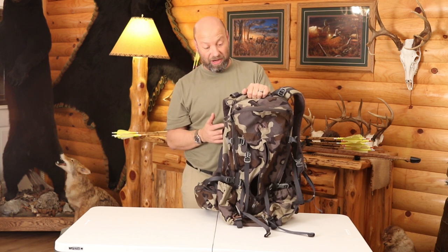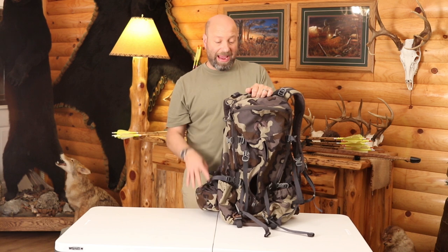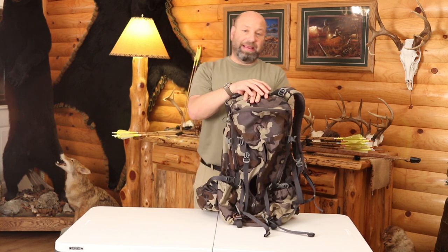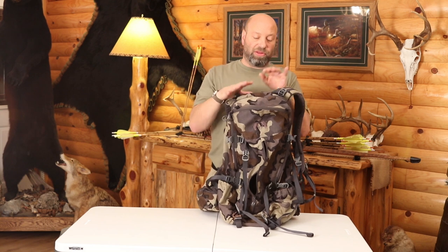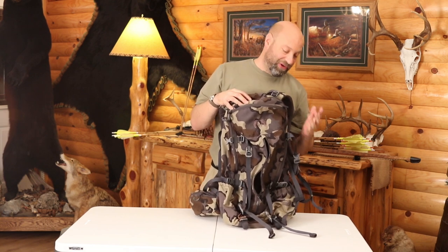I gave it to him, and he's running it and loves it. This pack, though, as far as a day pack goes, hands down, without fail, indestructible, absolutely amazing. I cannot say enough good things about it. This is a Kuyu Venture 2300. It is still available today, and it is straight up amazing. I cannot say enough good things about it.